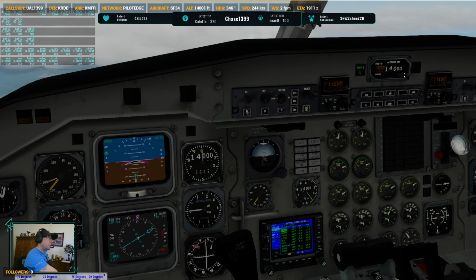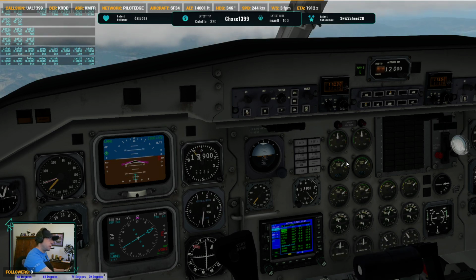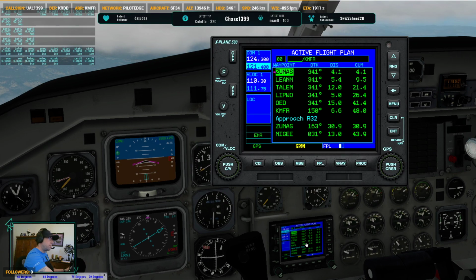Alright, so let's go down to 12,000. And we will vertical speed down. Move that to 3000. Back out the RPM a tad bit. And 124.3, we're on Cascade. So I'm going to get this request hopefully before 4 miles.